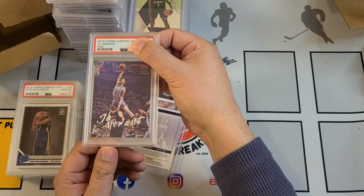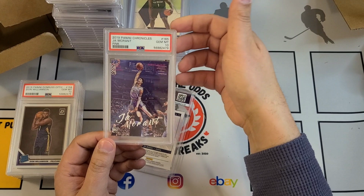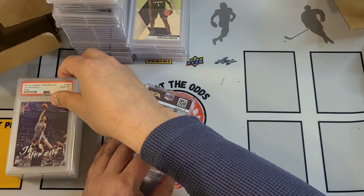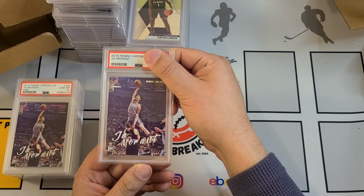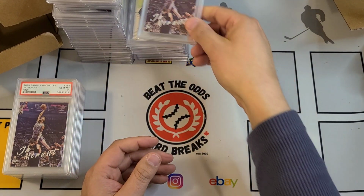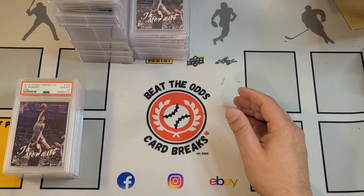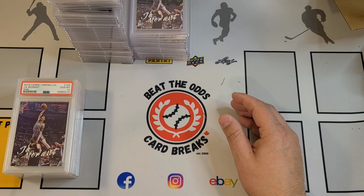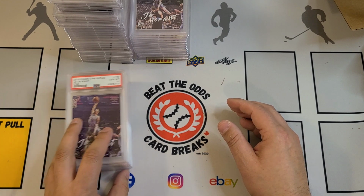So the dunk card, I was really excited to have this one come back. It came back as a 10 as well. That's going to stay in my collection. And then I also had just the base dunk card came back as a 9. So that was the submission. And truthfully, we did really well. Probably better than I expected.